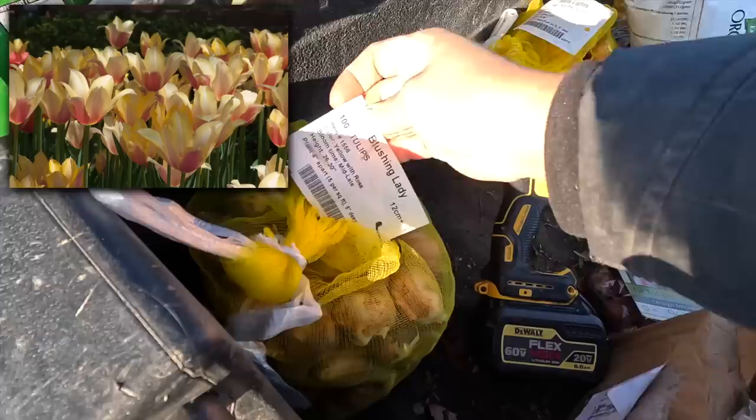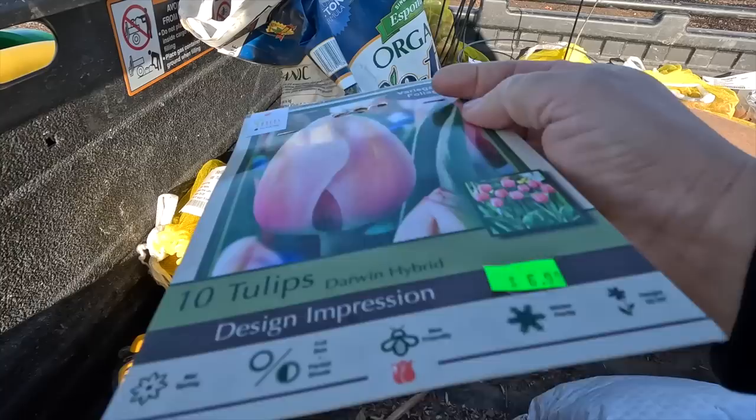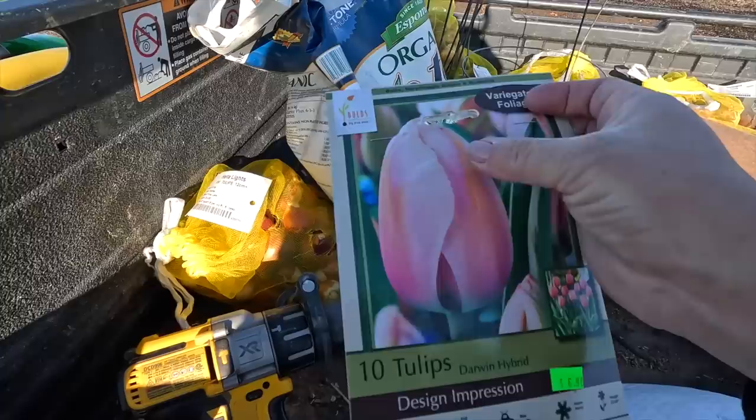And then from my parents' garden center, I picked these up the other day. They are the Design Impression Darwin Hybrid. They have variegated foliage, kind of like the Purissima Blonde, except for, you know, these have more of a white variegation instead of yellow, and then a pink bloom. There's only 10 of these, so that'd be easy.